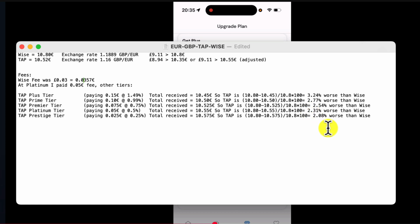Now, if I'd done that on the Prestige tier, it would have been 2.08% worse than Wise, which is obviously worse, but it's not so bad. It's certainly not as bad as I thought it was yesterday. And the other tiers aren't actually that bad either, really. The worst one being the Plus tier, which is 3.24%. Obviously, the free one is a lot more, but I don't think anyone would seriously use that for anything other than just dipping their toes in the water in the Tap app.